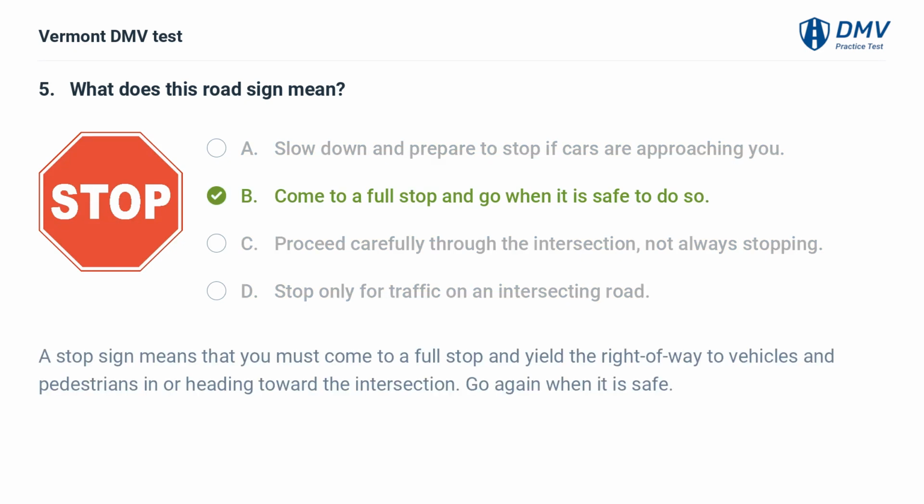B. Come to a full stop and go when it is safe to do so. A stop sign means that you must come to a full stop and yield the right of way to vehicles and pedestrians in or heading toward the intersection. Go again when it is safe.